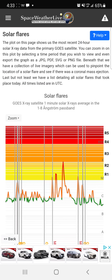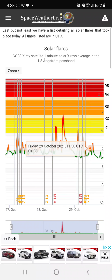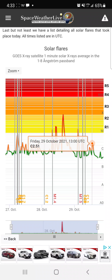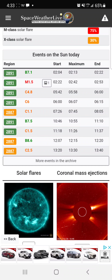We're going to go to real-time solar activity, solar flares. Take a look at the graph here. It's been up and down since yesterday. We've had an M, a high C, low C, mid C, and 2887 facing us. We got C11, a B86, and a C25. So those are the three flares that have hit us today.